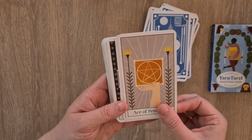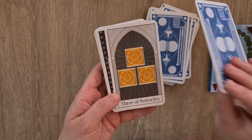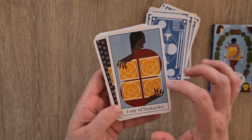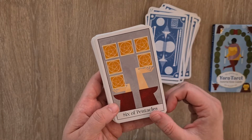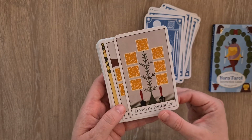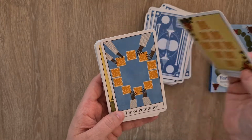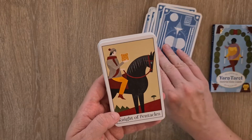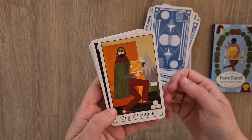Then we go into Pentacles with the Weavers. So we have Pentacles, the 2, the 3, so we have elements of it. The 4, looks very plain card-like. The 5, 6, that's how they are placed on the 6 in the Rider-Waite Smith. 7, 8, 9, and the 10 of Pentacles, the Page, the Knight, the Queen, and the King of Pentacles.